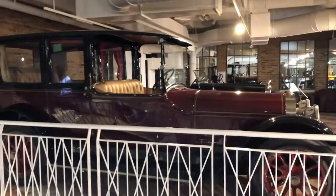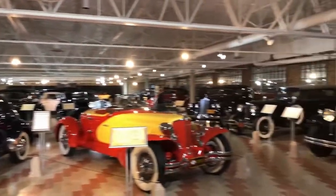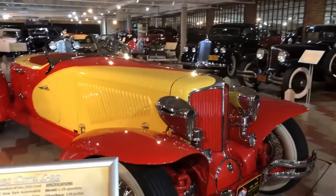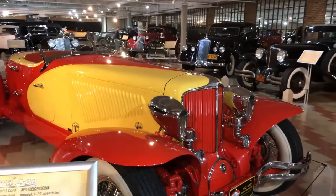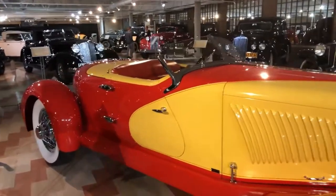So we just reached the second level. And there's even more cars up here. All the way around. Just amazing. This car right here caught my eye as soon as we came up the steps. It's a 1931 Cord L29 convertible. I like the color.